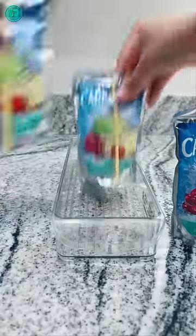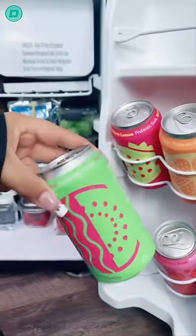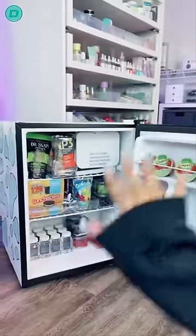Can't forget Capri Sun, because I'm addicted. I've never had these, so hopefully they're good. Pickle Ricks, these are the best. Found this really cool looking soda. Strawberry applesauce. And watermelon hints. Okay, this is so worth it. It's so cute.